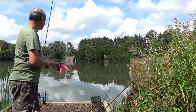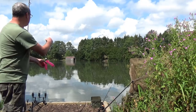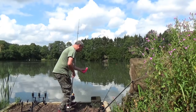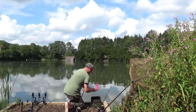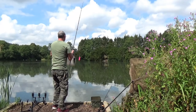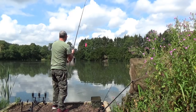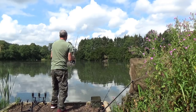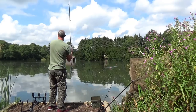I've got my marker float out on my right hand rod. There's already a marker stick out, what the fishery have put out there to mark a clear spot, which I've been fishing to. So I'm just going to put some of this maize actually on them spots now, guys. Let's get the right side of the spot. That would be a good start. That was the right hand rod I just spotted.